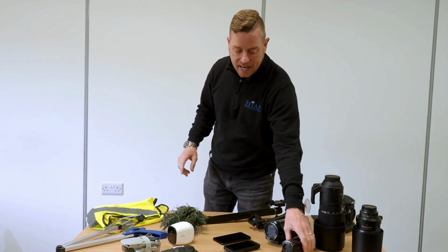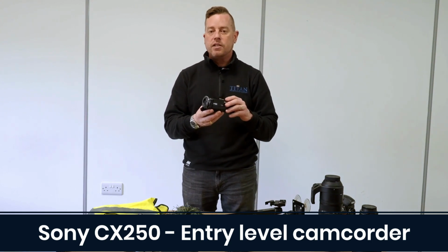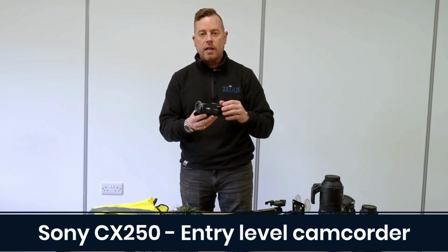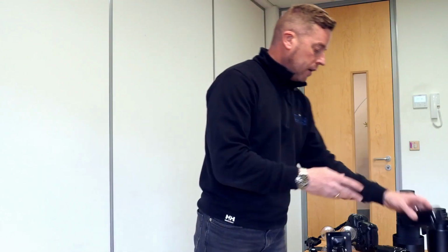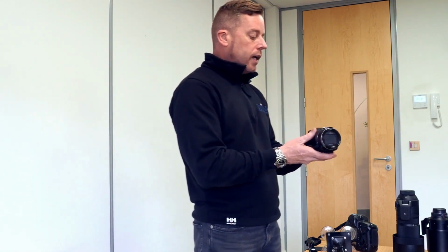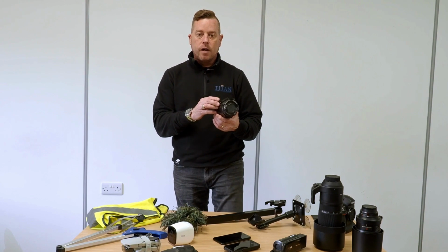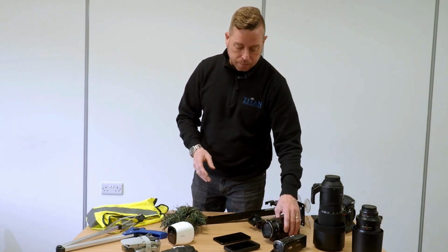All you need is an entry-level camcorder. An example of an entry-level would be the Sony CX250, which is good in low light. It's an old camera, but you can pick these up for about £100. If you wanted to go for more the Rolls-Royce, in our opinion, then you could go for the Sony AX53. These are anything from £550 to £750 in monetary value.